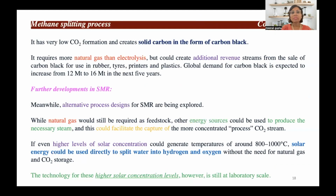And also, as I mentioned earlier, the produced carbon is in solid form, so it can help in giving additional revenue, because this carbon can be used in different sectors like rubber, tires, printers, and plastics. This carbon black can easily be used in making such things. Also the global demand for carbon black is going to increase from 12 megaton up to 16 megaton in the next 5 years. So that's why this process can be the future technology.